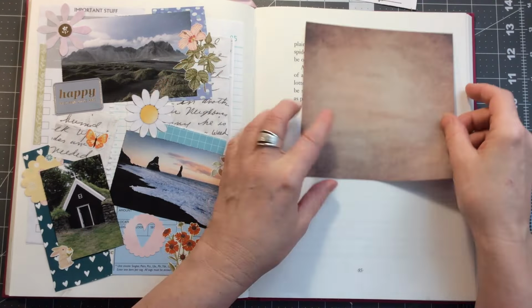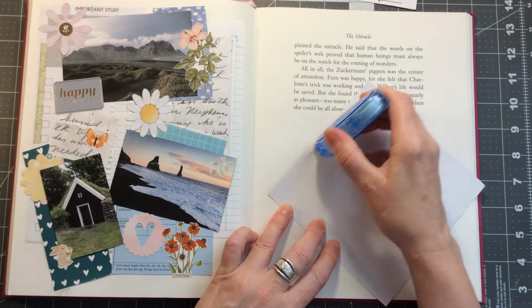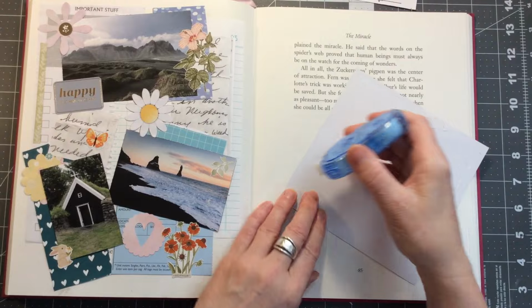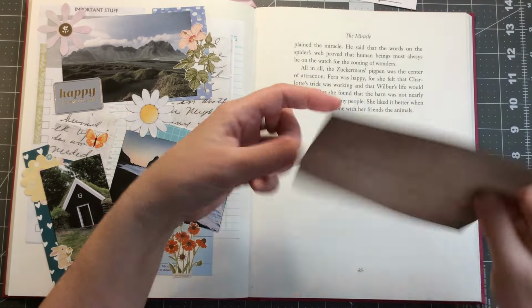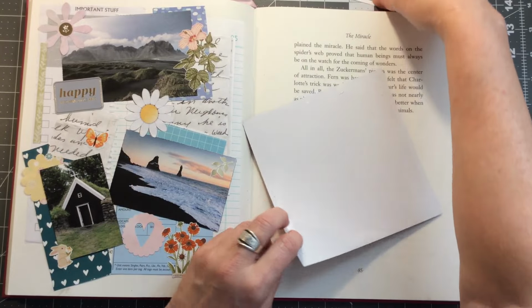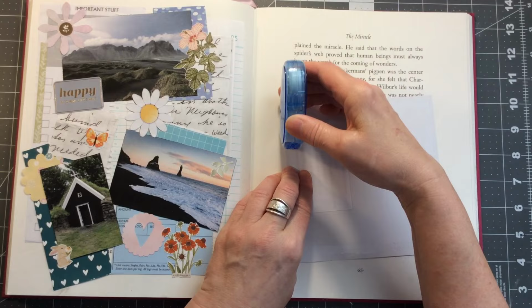I do like to use more runner tape in this book, just because I don't really want a lot of the liquid. I could use glue stick, but I don't really get on with glue stick that well, and it was very evident.